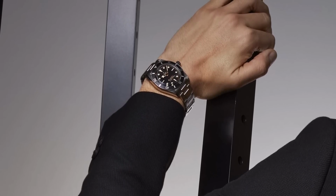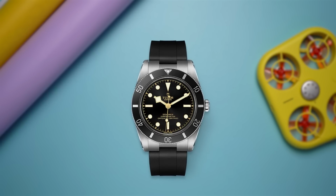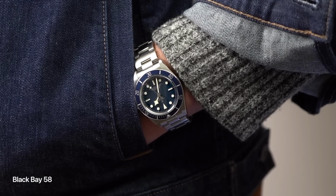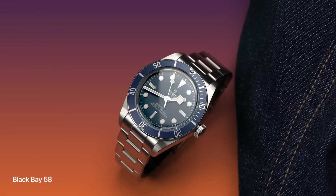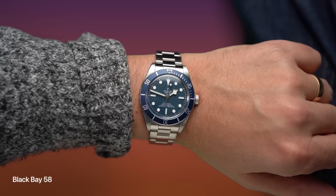The Tudor Black Bay now comes in a 37mm option. It's not for me. It's not for most people I know, but I think there's a large unmet market for this watch. The Black Bay 54 is cool. The 39mm Black Bay 58, people just love it. For a lot of collectors, it's nearly perfect. I find it a little boring, but that's fine. I love that people love it. 39mm is such a great size, but not for everyone.